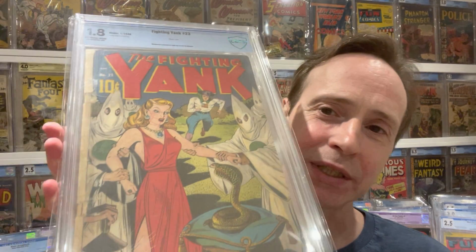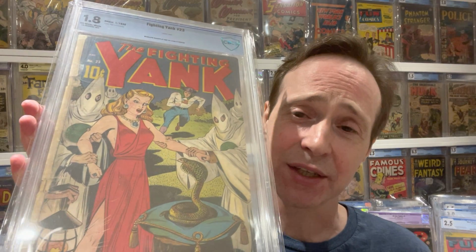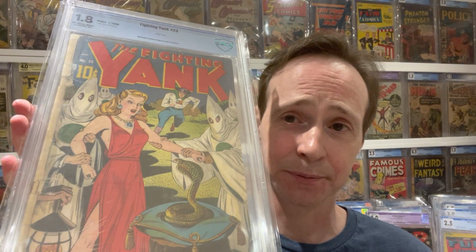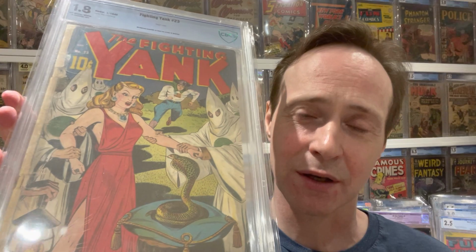Okay, the next book on my list showcases so much of the Golden Age, like what defines some of the great elements of the Golden Age. And this is Fighting Yank 23. Now, this is purely a comic that collectors will seek because of the cover. And the reason they seek it is for these elements.